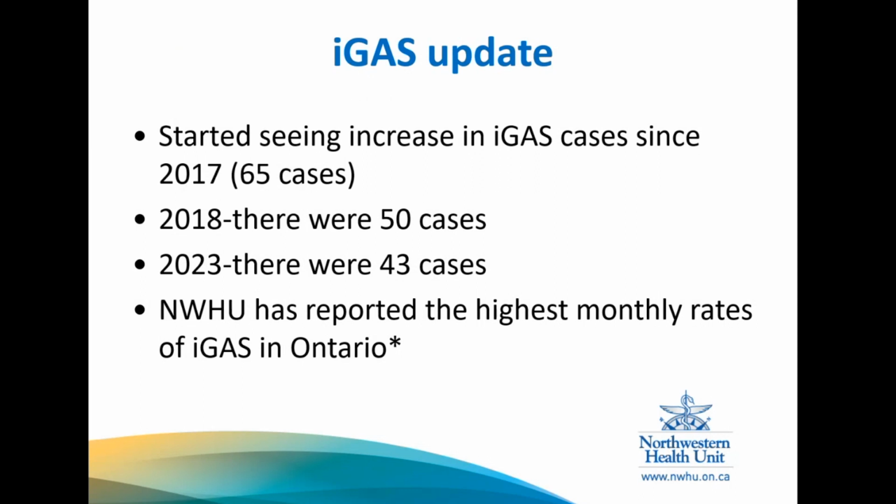We've always had IGAS, but back in 2017, we did see a spike in cases, and there were 65 cases. So this prompted a working group to be put together, and we created an enhanced intake tool to capture better risk factor data and exposure information. That exposure information is where the case could have acquired it. Since 2017, there has been ongoing communication with healthcare providers. We do enhanced surveillance, IPAC investigations of institutions, and distribution of wound care kits to vulnerable populations.